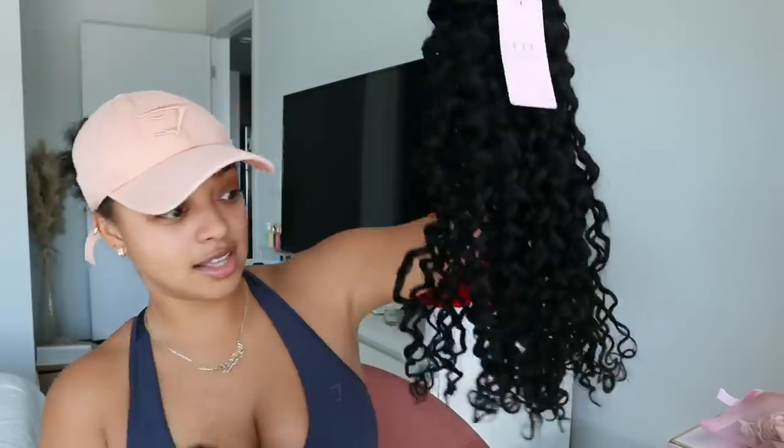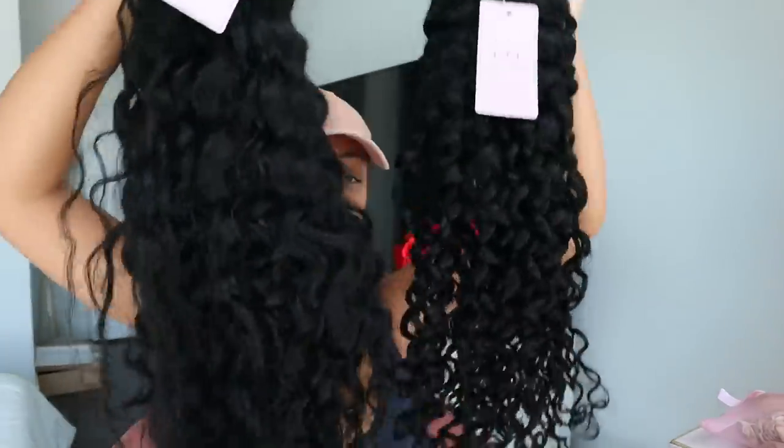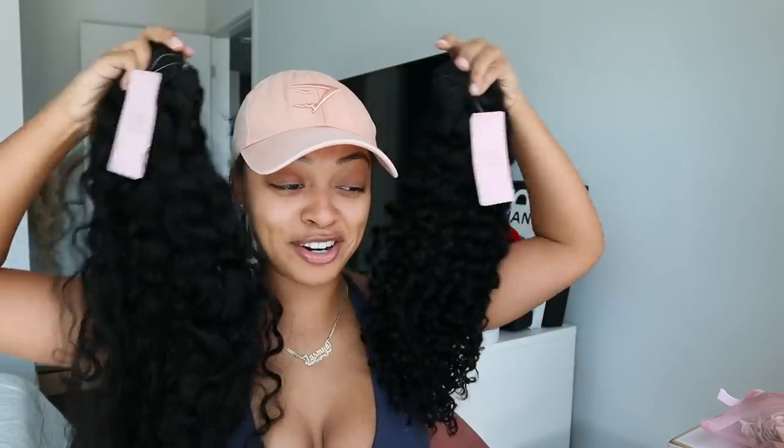I think they customized and gave me two different textures because I told them I have tighter curls towards the front of my head and then looser curls towards the back. So these look a little bit looser and then these look a little bit tighter, but I'm gonna wash them because I want to see how it looks washed. Whoa, this is a lot of hair. I'm so excited.